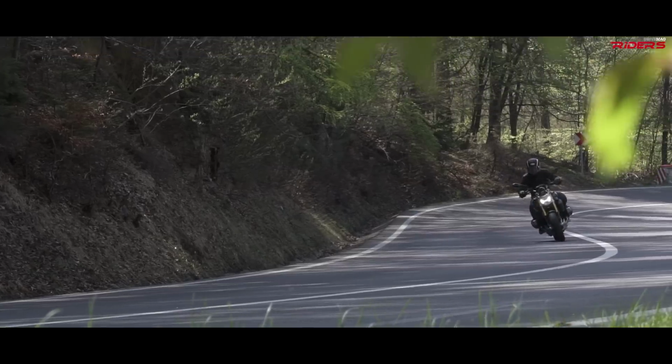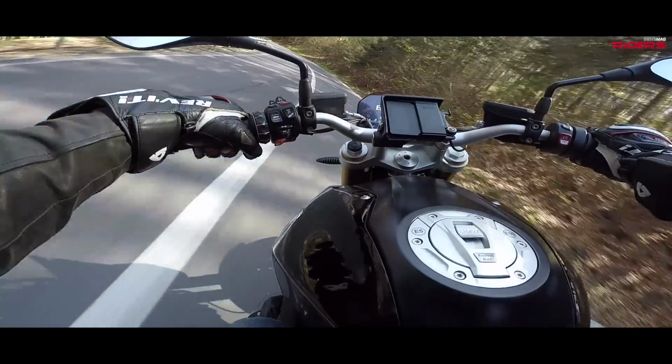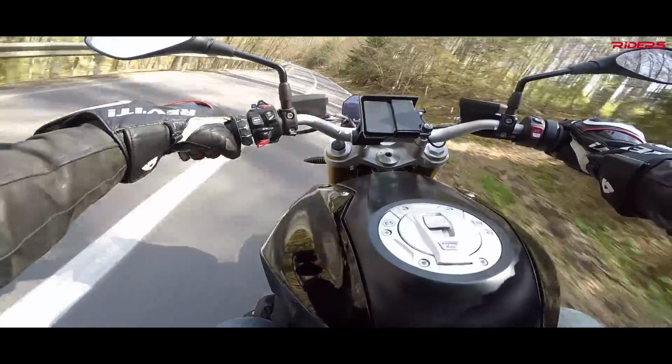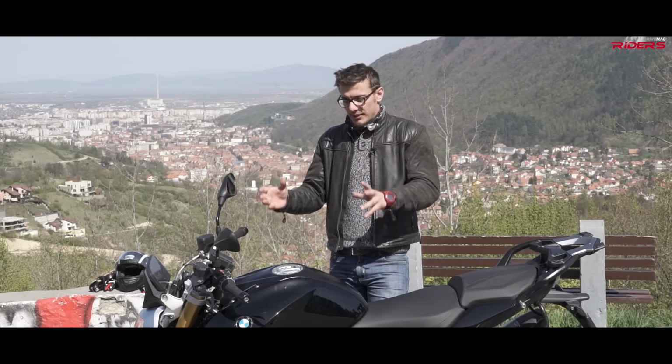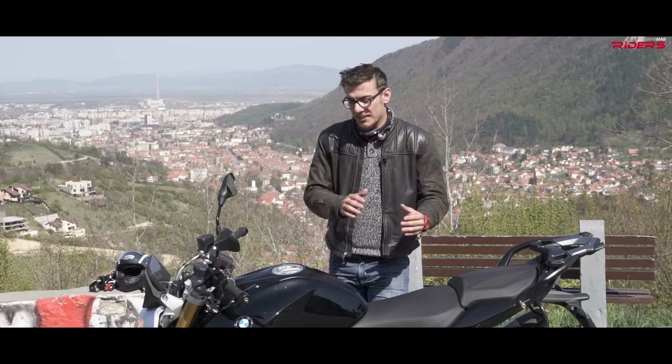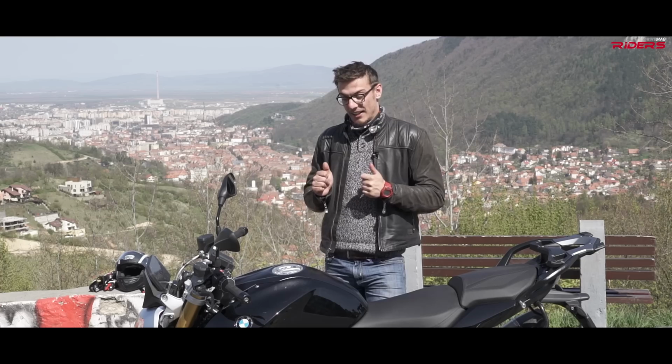I couldn't believe this, because this is a roadster bike, a boxer. I'm not used to combining this image of the bike with this kind of riding, so it was overwhelming for me today. I like it a lot.